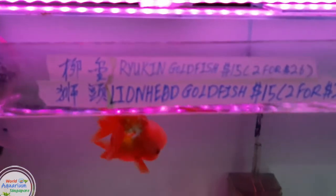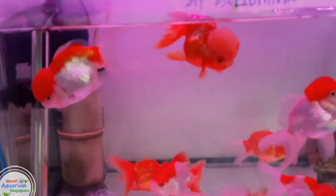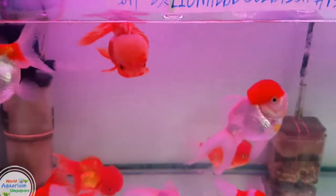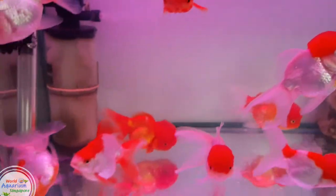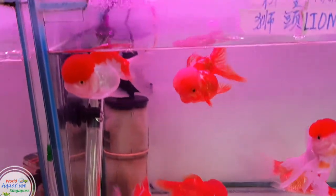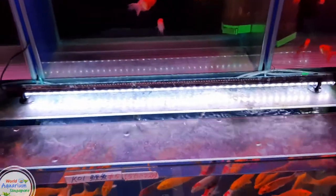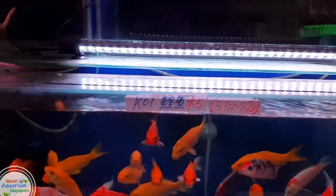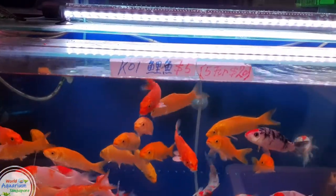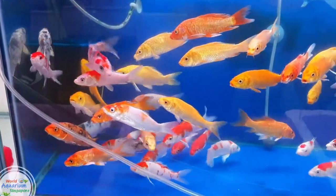And here, the lion heads, look at that, they are all very healthy. And the color is very red and vibrant. Yeah, I was tempted to buy. Especially that one. And this one, these are two very nice. Okay, so these are the koi at $5 per piece. Quite nice color.